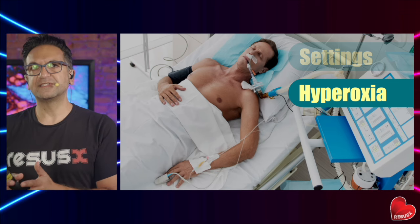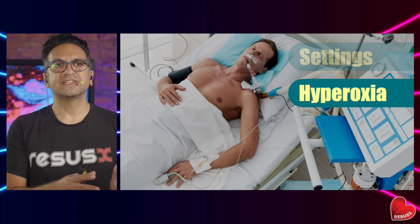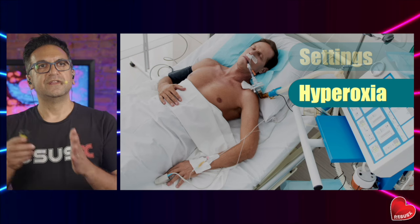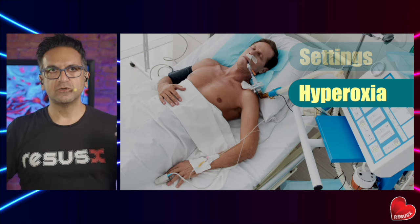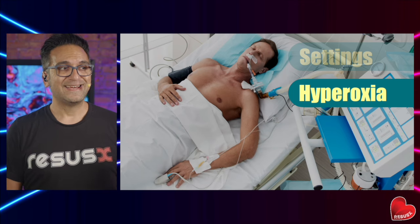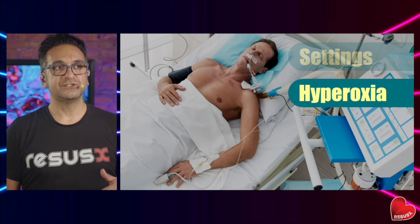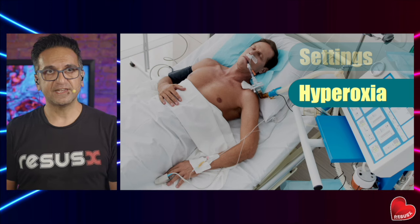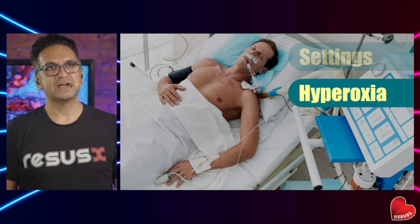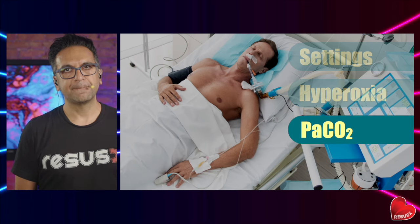There's some that says maybe it's not so bad. I would always err on the side of giving the patient the least amount of oxygen possible, the part that's safe, because too much oxygen can cause free oxygen radical formation, and that could lead to injury of reperfused tissues. So until I see a great study that says that that's absolutely not true, I'm always going to try to get the FiO2 down to as low as I possibly can.